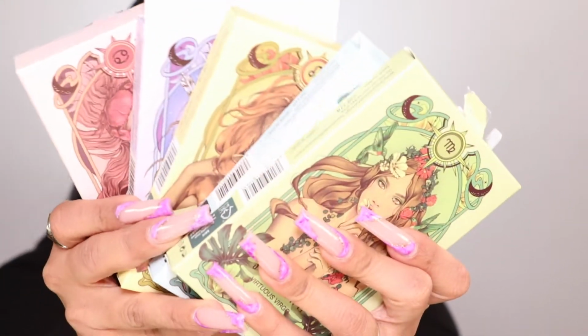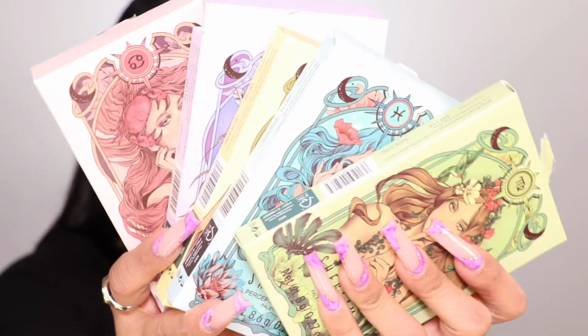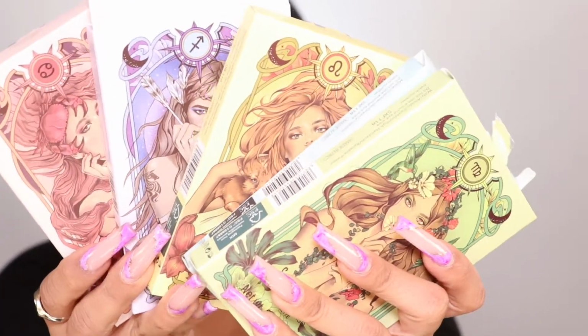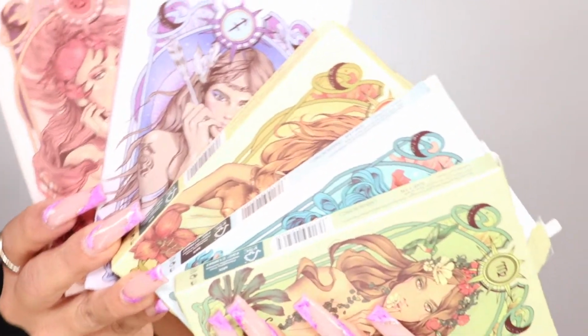So this is what these look like. They're very stunning. They have each horoscope sign in the front. Very nice. They're very pretty. So you guys already know that every time I see a purple or a pink, those are my go-to colors that I gravitate towards. This one is a Sagittarius one. It is the purple palette and it looks really pretty. I love it because it's purple and because my comadre is Sagittarius too. So I had to do one for her.